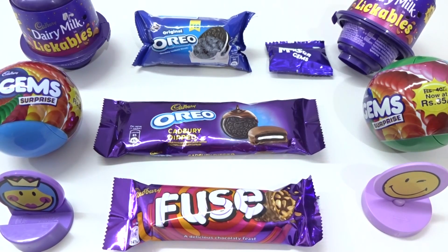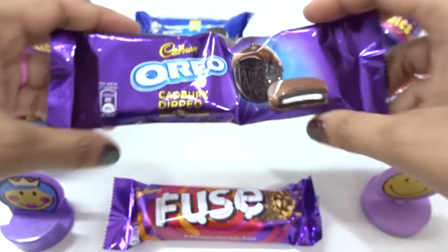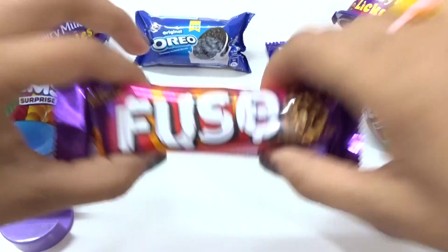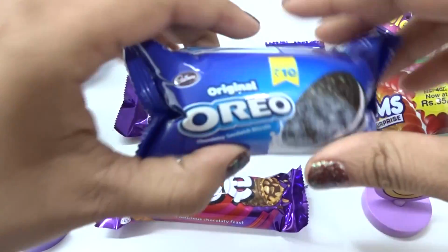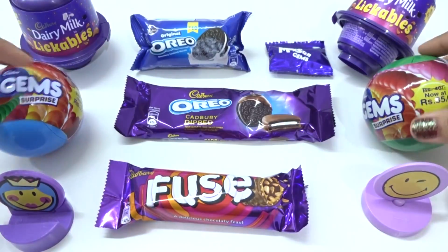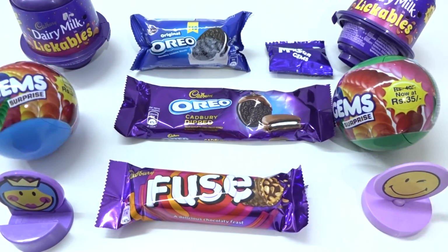Today we have so many new surprises here. We have this pack. Whoa, nice. And we have some more chocolate. Whoa. And candies with surprise toys. And chocolate with surprise toys.